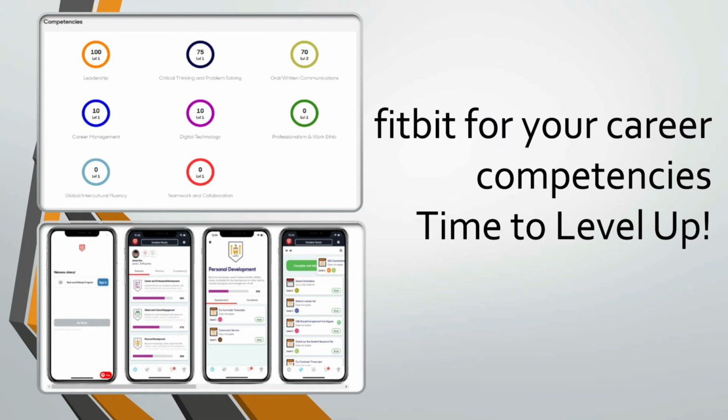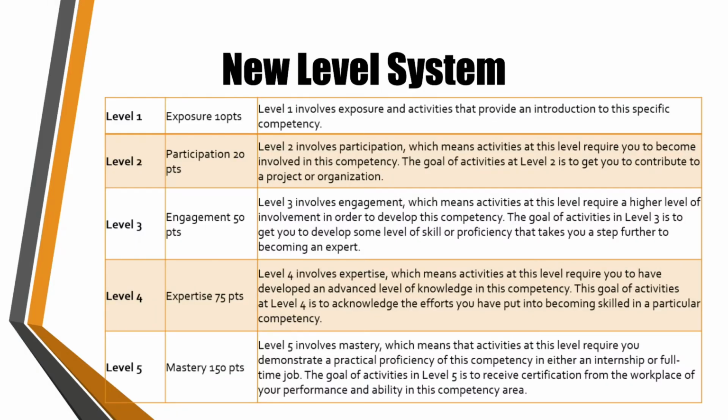So I think it's going to be fun, and you still can just do the bare minimum and graduate and you'll be fine. But this is kind of putting the responsibility and the ability for you to take charge of your own career development and get a little bit more out of it. So this is one of the biggest changes.